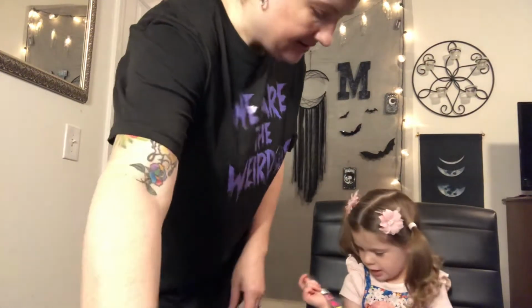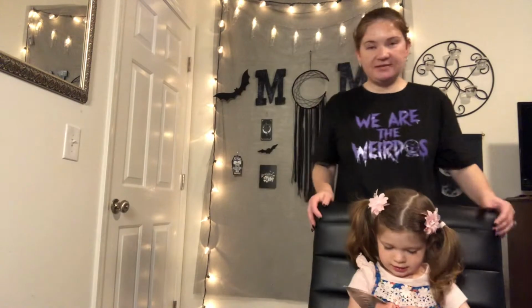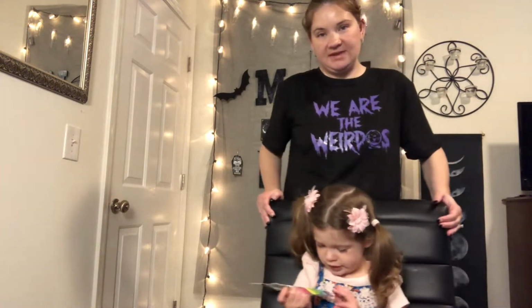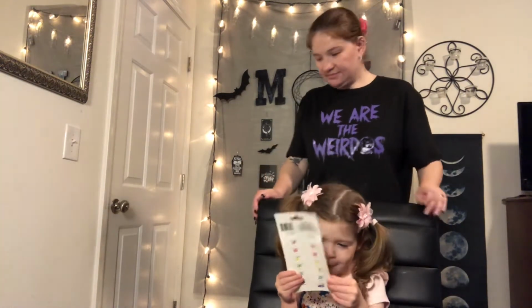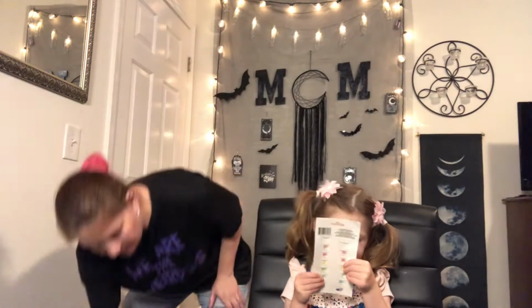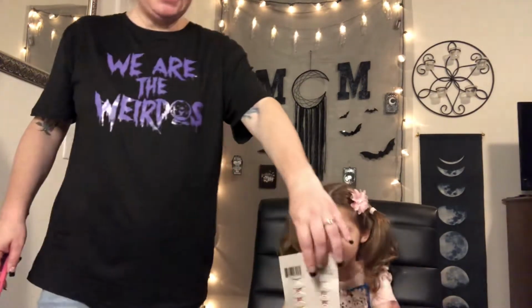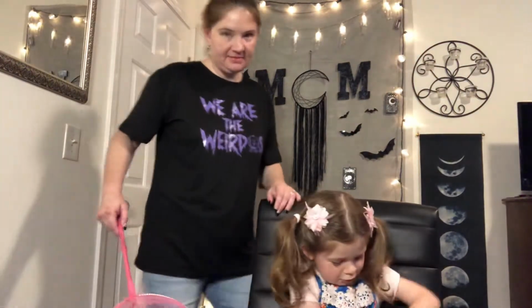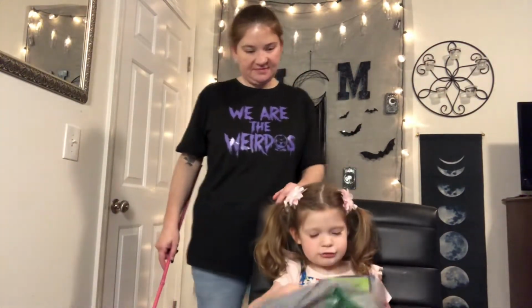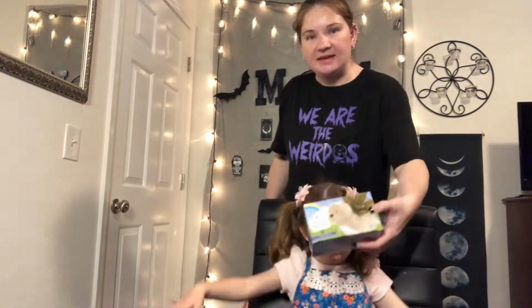We got these clips that actually come in different colors. Okay, tell them about the colors. We got purple, blue, green, yellow, pink, baby pink, and white. So we got all these little clips just for a dollar for Emmy's hair. And we got this little plant pot that actually grows. Look at all the different characters.